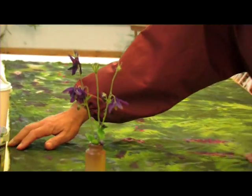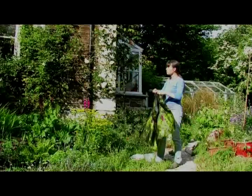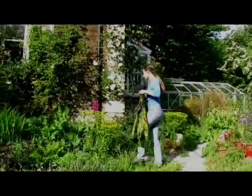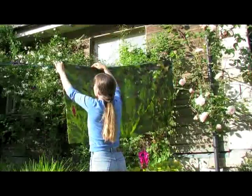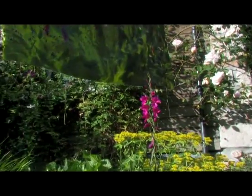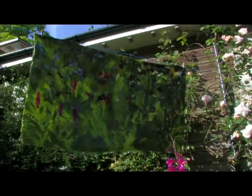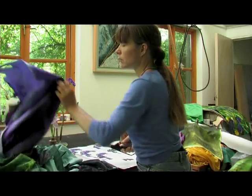I consider my garden to be an integral part of my artistic process. I'm not only choosing the combinations of plants, but I'm there at all times of day, through all seasons. I'm there for those perfect moments where light and plants and flowering all come together.